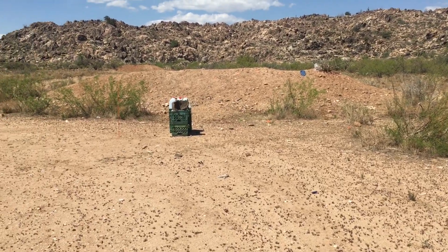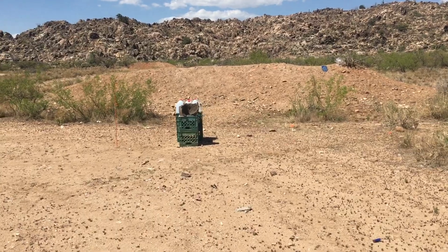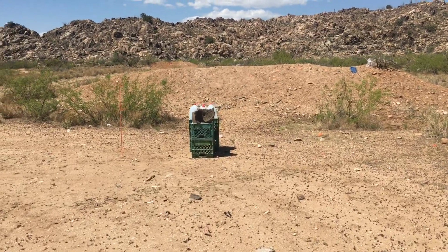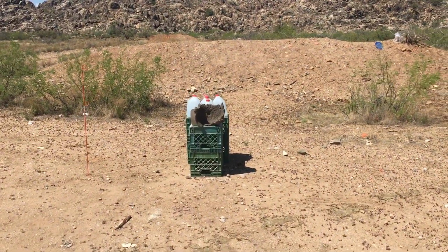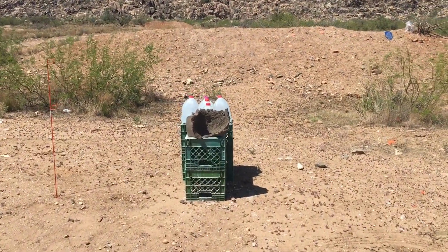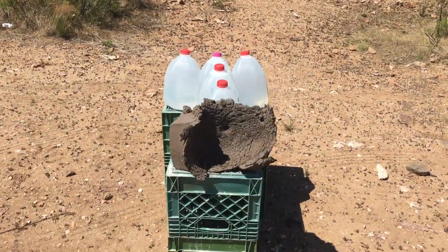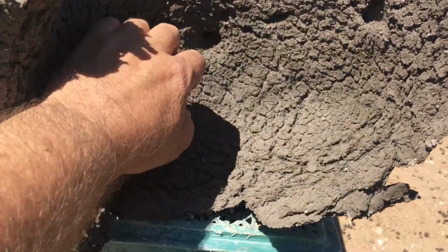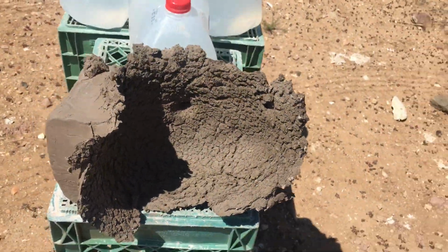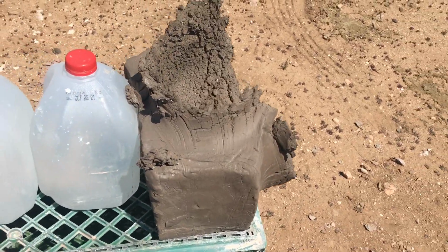Walking up right now to the 25-pound block of clay that was just hit at a distance of 200 yards with a 22-250 using the 50-grain VMAX bullet Hornady Varmint Express. I'm not sure where we hit it, probably somewhere reasonably close to dead center. It left quite the cavity there. Here it is in relationship to my hand and arm. You can see that it kind of blew the face out of it.